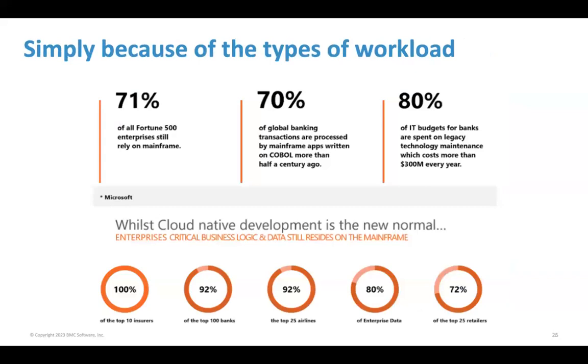Workload, as we touched on already, what the mainframe does. If we just read off some of these statistics: top 10 insurers, 90% of the top 100 banks, 90% of the airlines, 80% of enterprise data sits on the mainframe. You will take out countries if you could take out the mainframe. It's as simple as that. You are talking power, water, dams, food, money, just everything. If you took 80% of the key parts of your life away today, what would that look like if you're left with 1 out of 5 of those? And you can't guarantee which one of those 5 it's going to be either, of course.